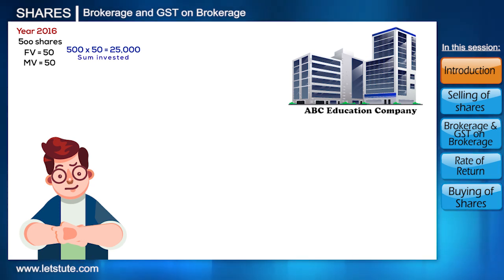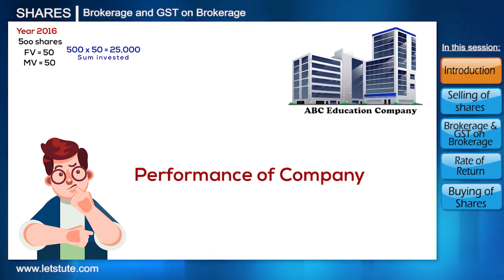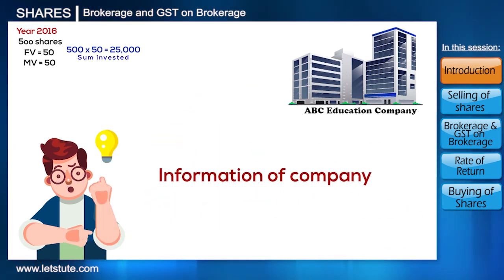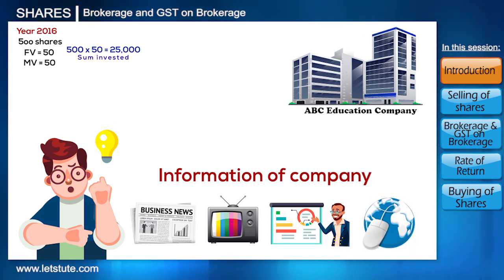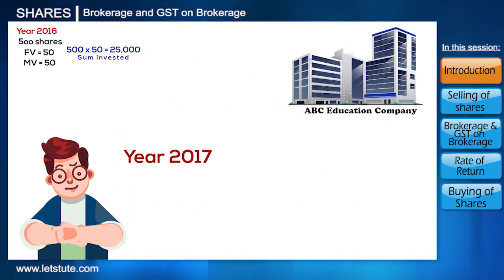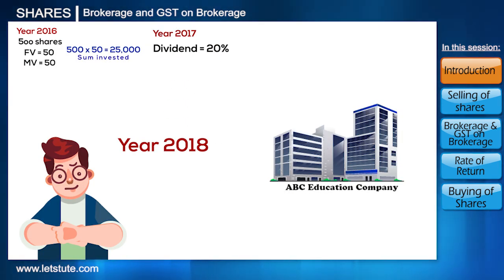Since you have bought these shares, you will also have to keep track of how this company is performing, right? Because you don't want your investment to go into loss. All the information about the performance of your company, you can get via newspapers, television, stockbrokers or the internet. Now in the year 2017, the company makes a huge profit, and this year you have also received a dividend of 20%.